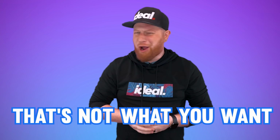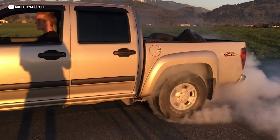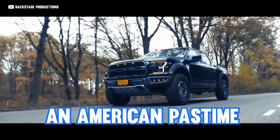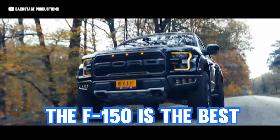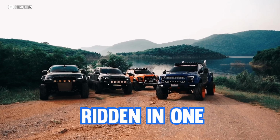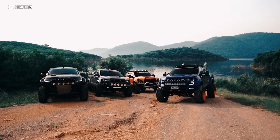Yeah, that's not what you want out of a pickup truck. Look, we all love trucks. Rolling around in a pickup has become an American pastime. Heck, the F-150 is the best-selling vehicle here in America, so you've definitely ridden in one. And chances are, at some point in your life, you're gonna need one.